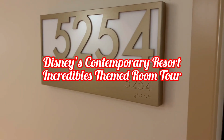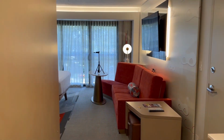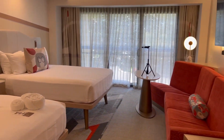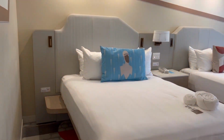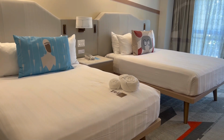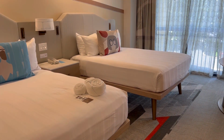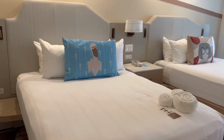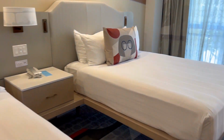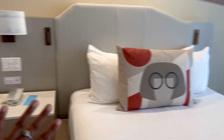We are staying in room 5254. And once you go in with your key, it is totally Incredibles theme, you guys. It is so freaking cute in here, or should I say super. So we got the two bedroom queen room here at the Contemporary Resort. We're not in the main building, but we are in the South Garden room. So two queen beds, like I said before, we have Edna Mode and Frozone as some accents on the pillows.